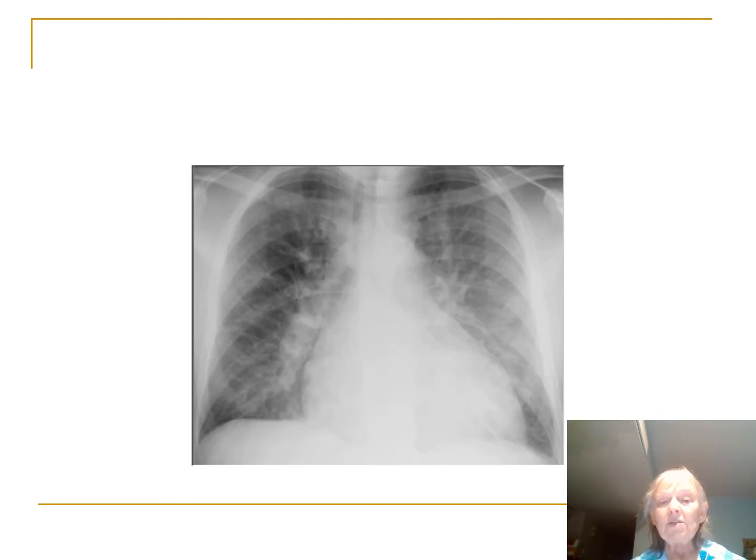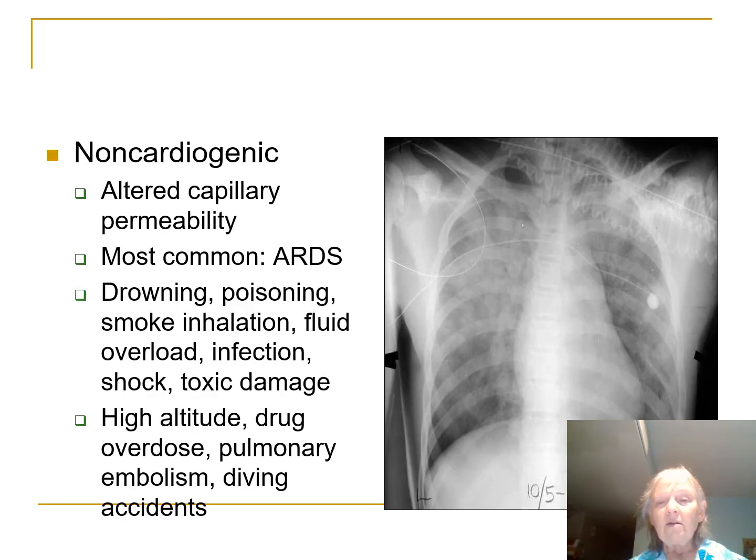And you can see with this one, lots of fluid. Non-cardiogenic, this is altered capillary permeability. Most common cause is ARDS. We're going to spend a lot of time in 4th semester talking about ARDS. And like I said, almost everything we're going to talk about causes pulmonary edema. Drowning, poisoning, smoke inhalation, fluid overload, shock, toxic damage, high altitude, the whole 9 yards. So don't be surprised to see pulmonary edema coming up.